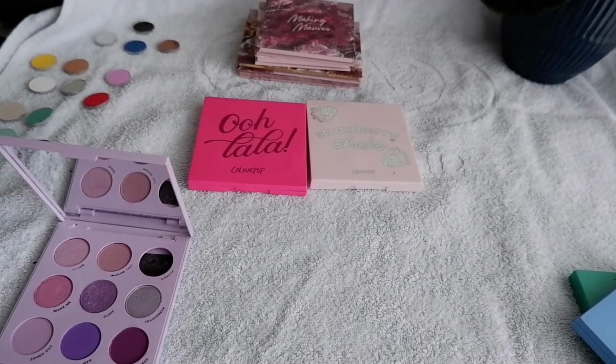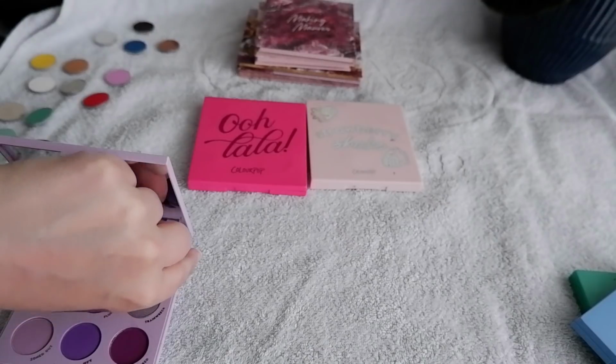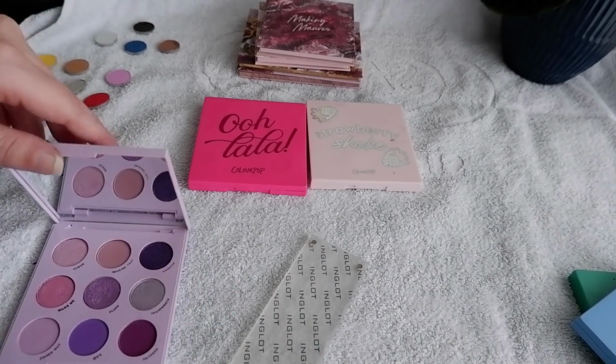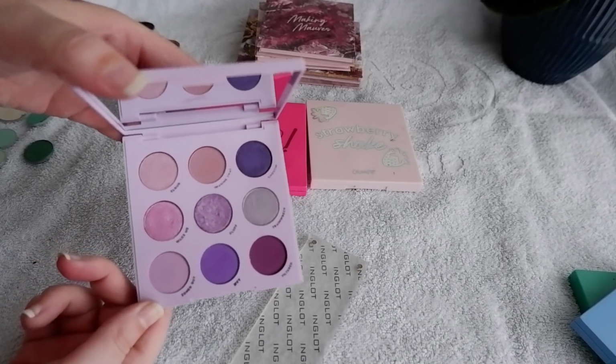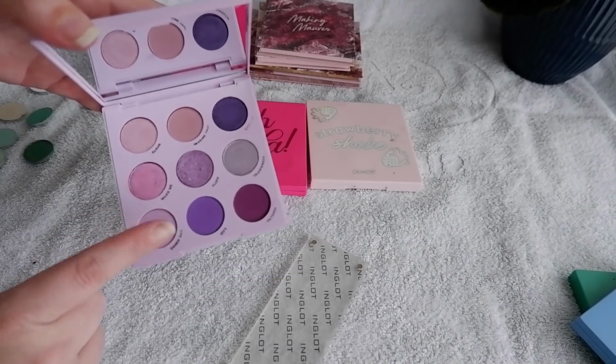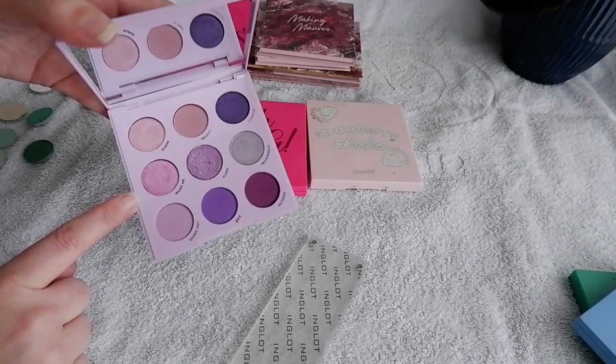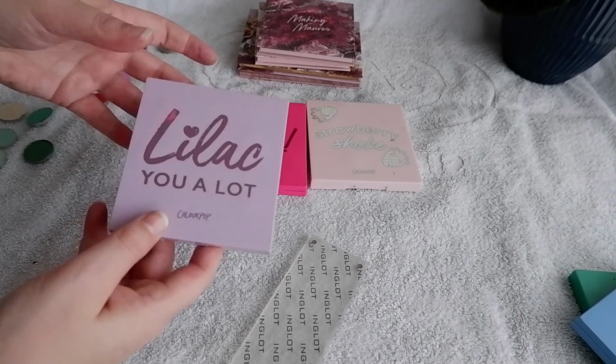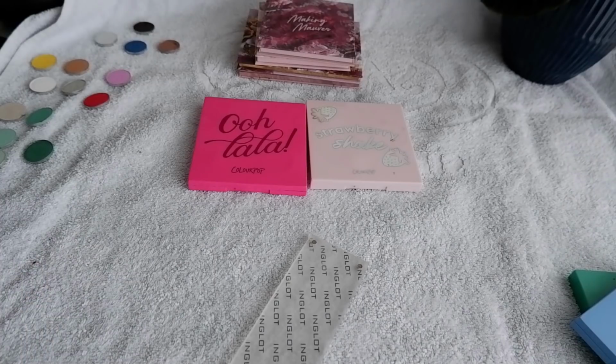This one lifts out as easily. Yes. So again, the Lilac U a lot now looks the way I want it to, just a little bit more dimension. And I really do like the shimmers in this, and this way I still have 4 mattes that I can feel round out the palette well enough, so that is fine.